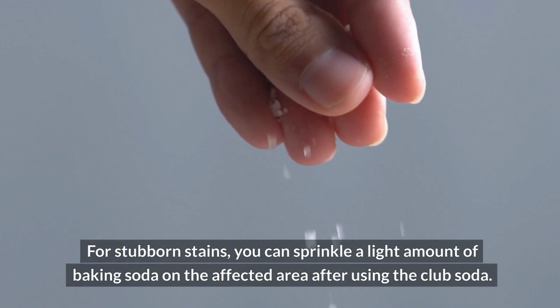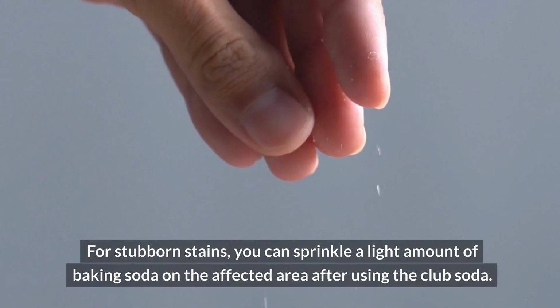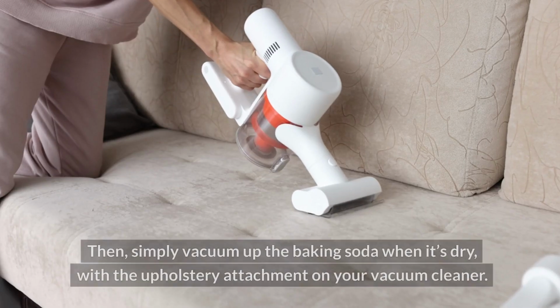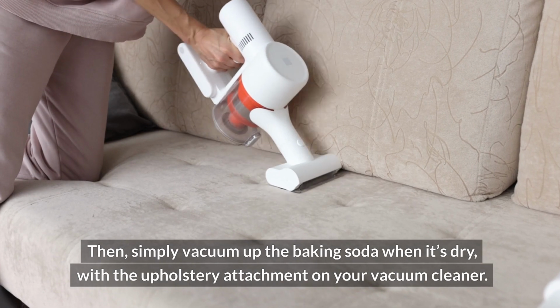For stubborn stains, you can sprinkle a light amount of baking soda on the affected area after using the club soda. Leave the baking soda to sit for about 30 minutes to absorb any lingering odors. Then, simply vacuum up the baking soda when it's dry, with the upholstery attachment on your vacuum cleaner.